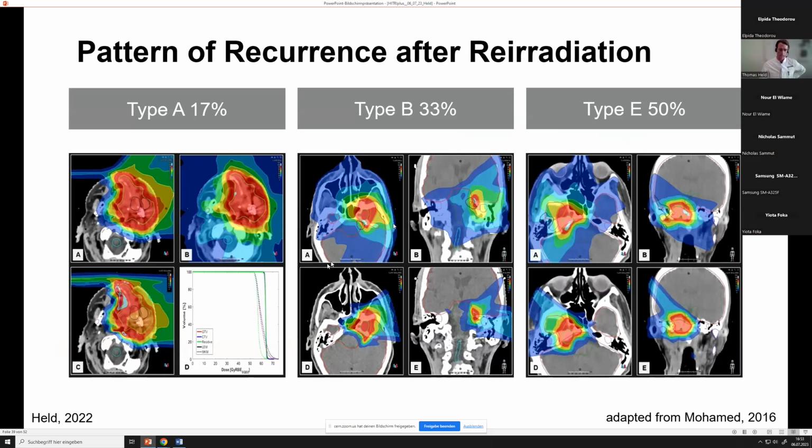Also, the target volume delineation is really complex because the tissue has so many changes from the previous surgical interventions and previous radiation treatment. Most of the patients had extraneous tumor recurrences, so outside of the radiation field. So this could be improved by improved imaging, for example. There were some recurrences that occurred on the field border, so due to organs at risk, like the brainstem in this case.